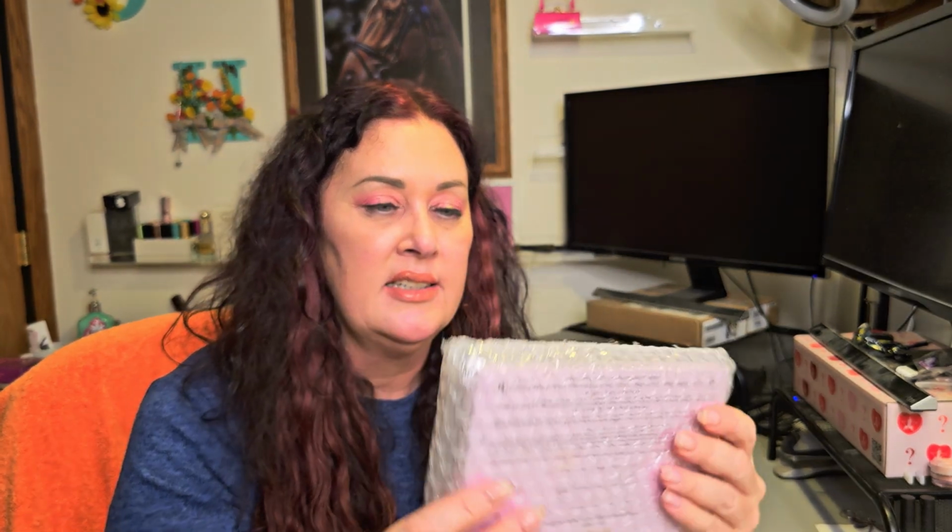All right, last item is our palette, right? All right, Moonslice Beauty. Look at how nicely packaged this is. Super nice bubble wrap, safe packaging. Boxy by Ipsy. Ipsy, you could learn a lesson. Take care of your products. You wouldn't have to replace so much damaged products.